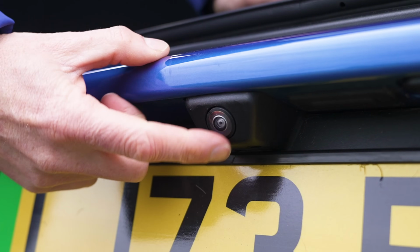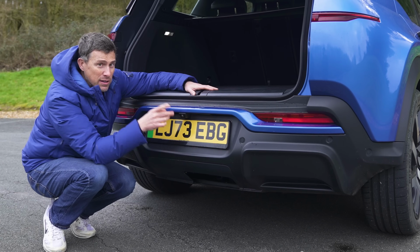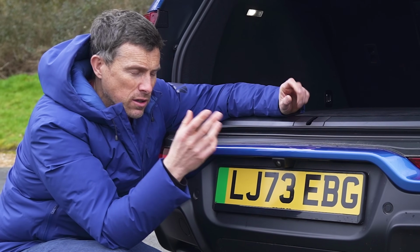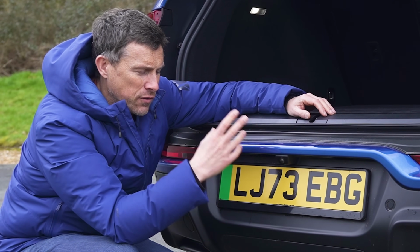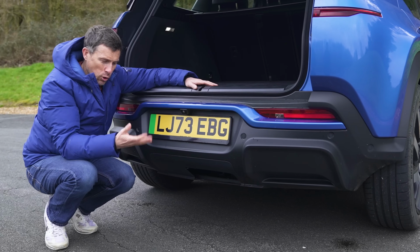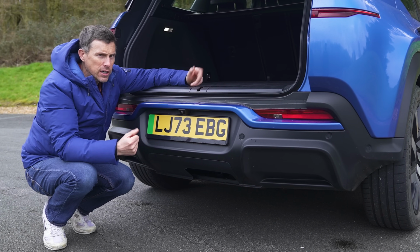Speaking of dirt, see the rear parking camera here? Might look clean now, that's because I've just washed the car. But if you're driving through grimy roads and dirty tracks and stuff like that, it gets covered in road grime and there is no cleaner to wash it off, so you have to get out and clean it with your hand. So more dirty hands. This car's gonna make your hands dirty.